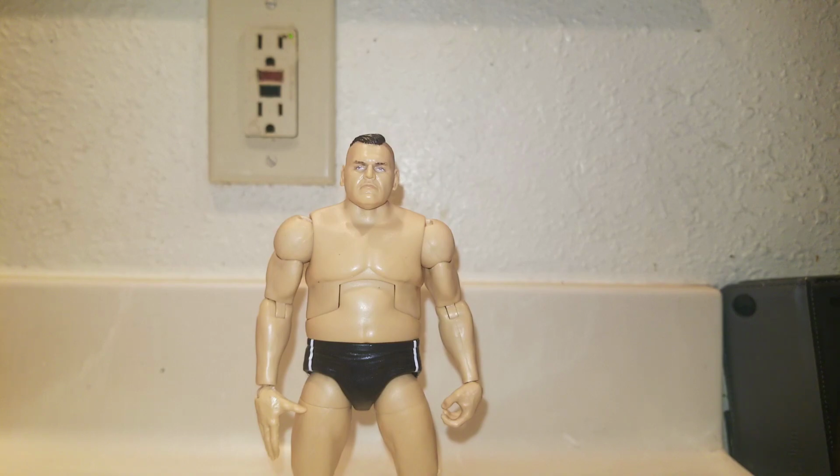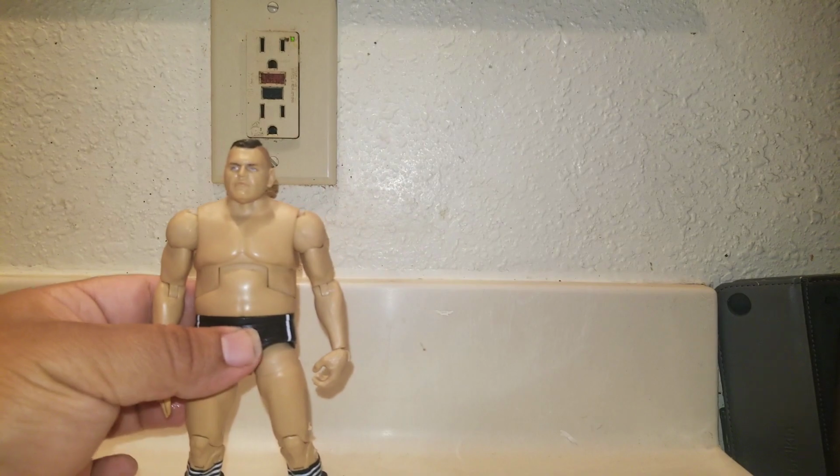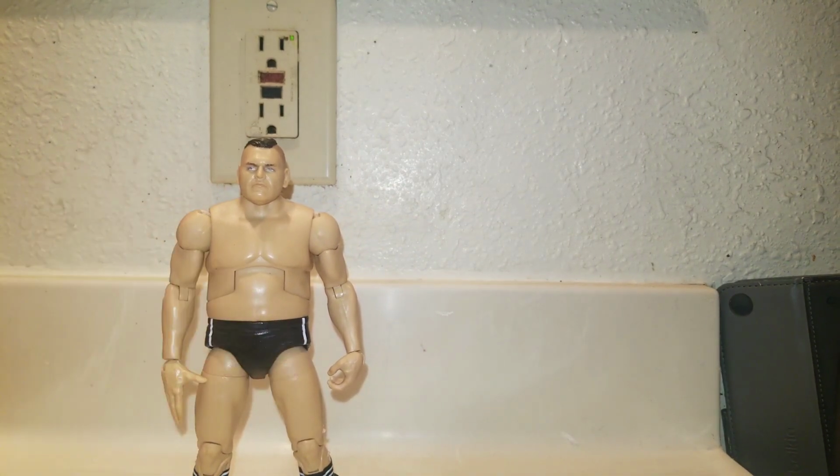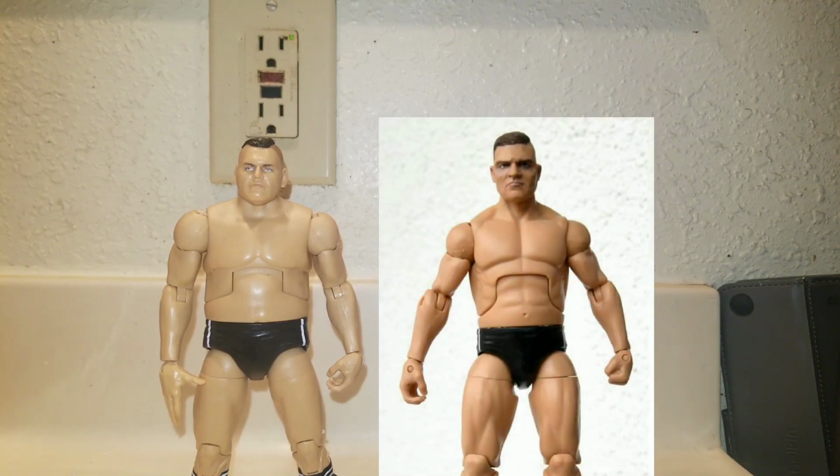And a lot of people are actually doing a custom, as you get to see right here. Let me do a side-by-side picture and all that stuff. And yeah, you get to see that. So what people are actually doing is that they're using a Mean Mark Callis body. And that's actually good, fine, and dandy.